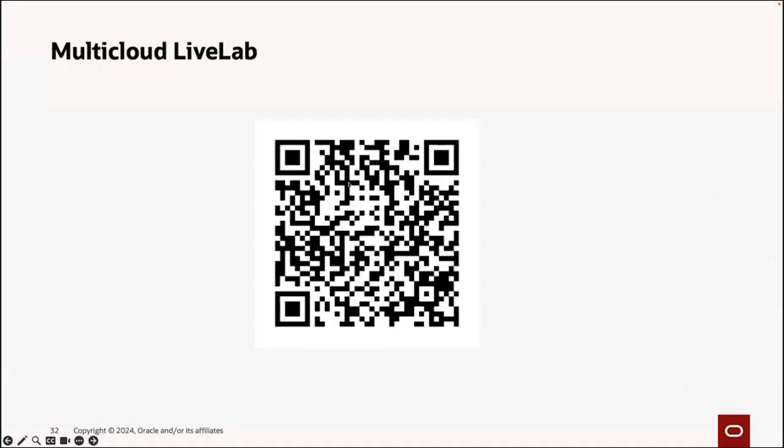We do have a lab if anyone is interested in getting more hands-on with multi-cloud type solutions. You can scan the QR code. We can provide the link after this as well if you need to. I'll leave it up for a second. Not required, but again, if you do want that hands-on piece, because we did not do a demonstration of this today, feel free to utilize this.